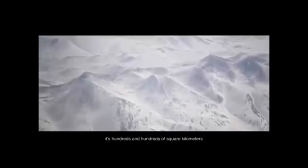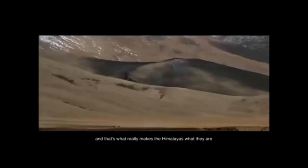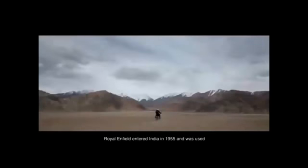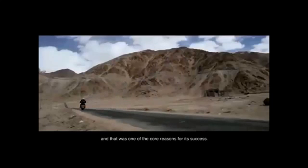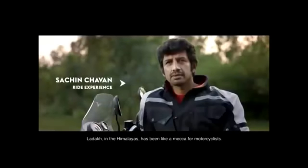The Himalayas is escape, its beauty, hundreds and hundreds of square kilometers of barren land, of craggy mountains, of gorges, and that's what really makes the Himalayas what they are. Royal Enfield entered India in 1955 and was used by the Indian Army straight off in the Himalayan regions, and that was one of the core reasons for its success. Ladakh in the Himalayas has been like a mecca for motorcyclists.